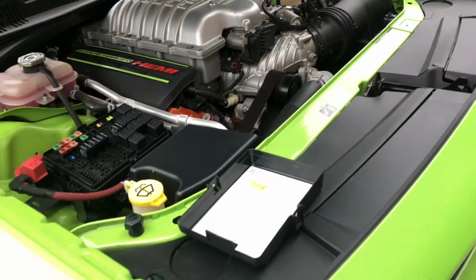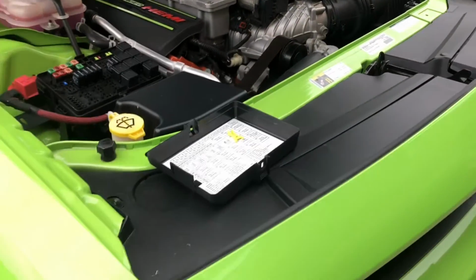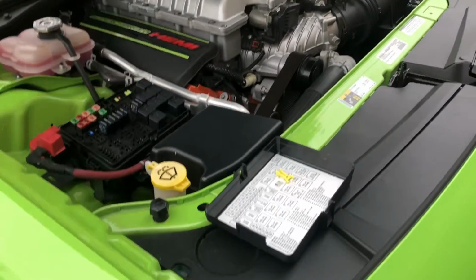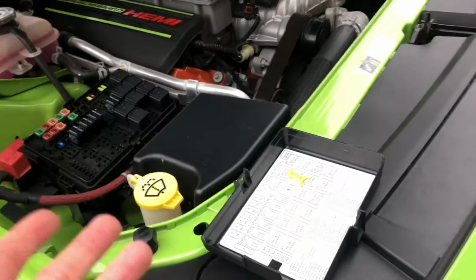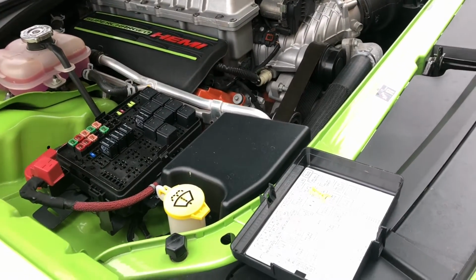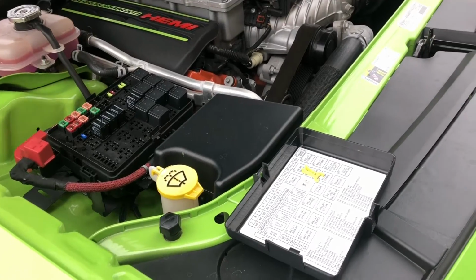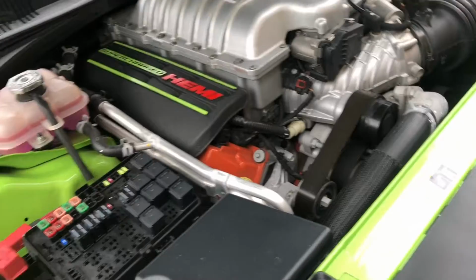Now, some people say you should have the fuse pulled just for a few seconds. 10 seconds is plenty. Some people say 30. I've heard people say 10 minutes. So what do I do? I play it safe. I always just do it for 10 minutes because this way there is no question that it was plenty of time. So you have it out for about 10 minutes. Then you pop the fuse right back in there, put away your little tool, put the fuse cover back on.